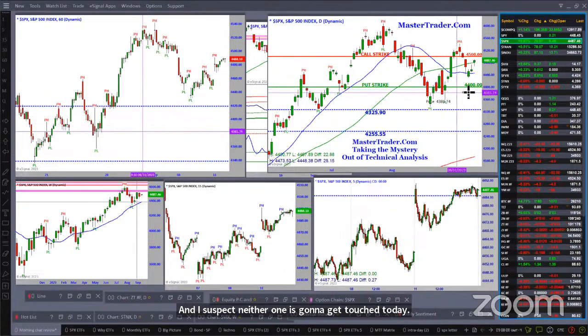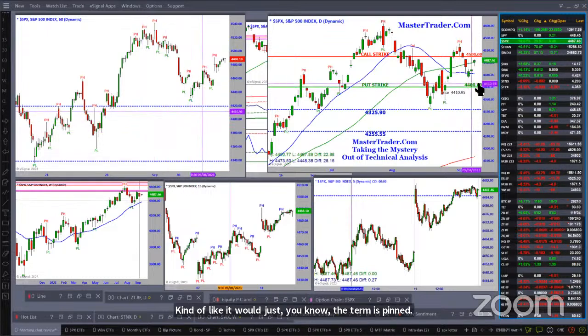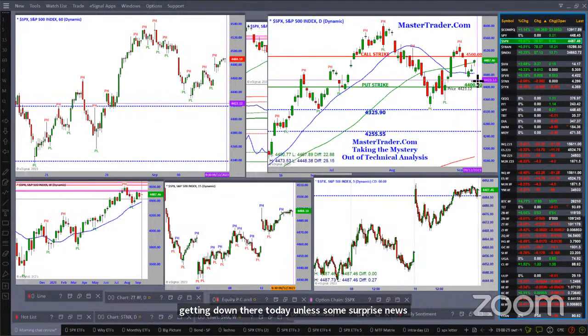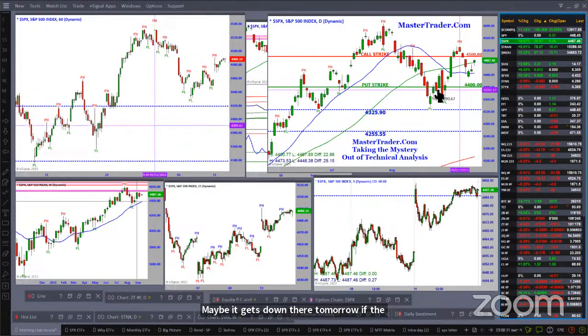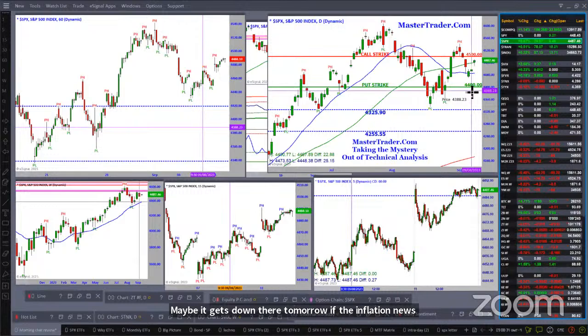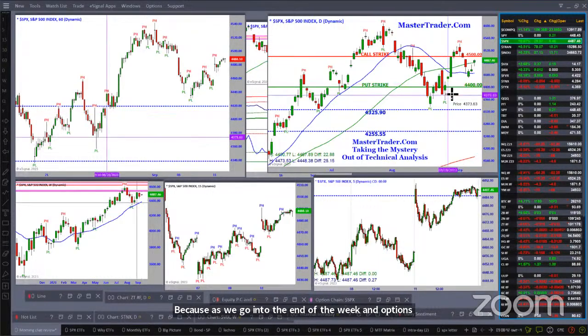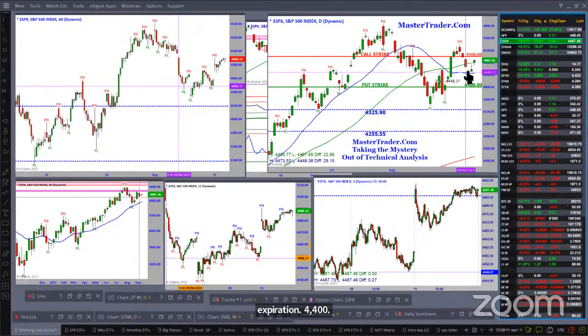And 4,400 is a significant level. The term is pinned, where if it gets there, it's just going to get stuck. That's a long way down. So I just don't see it getting down there today unless some surprise news comes out. Maybe it gets down there tomorrow if the inflation news is negative. But that's going to be a pretty significant level as we go into the end of the week and options expiration, 4,400, 4,450. I'm just looking at today.